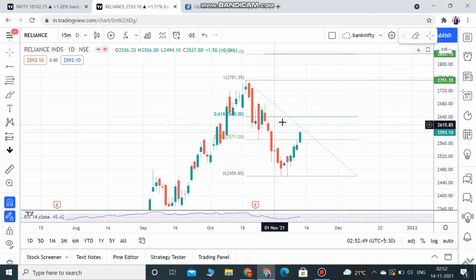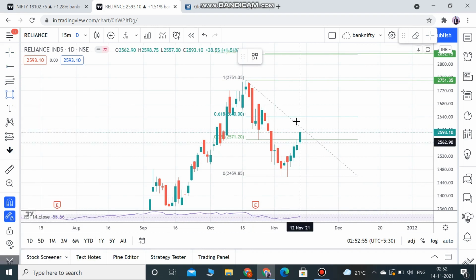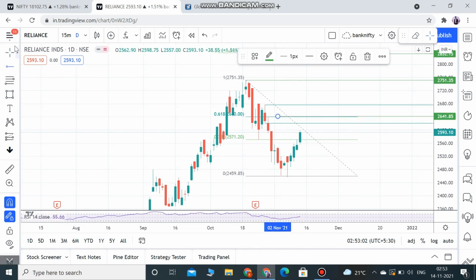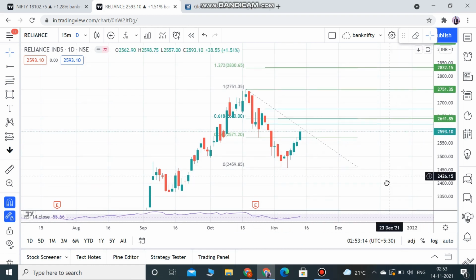But the closest resistance would obviously be this particular candle. I would want to measure it and show it to you. This would be your next possible resistance, with this zone as your resistance. This particular candle on 27th October would be your next resistance. So the next resistance can be 2641 as well.